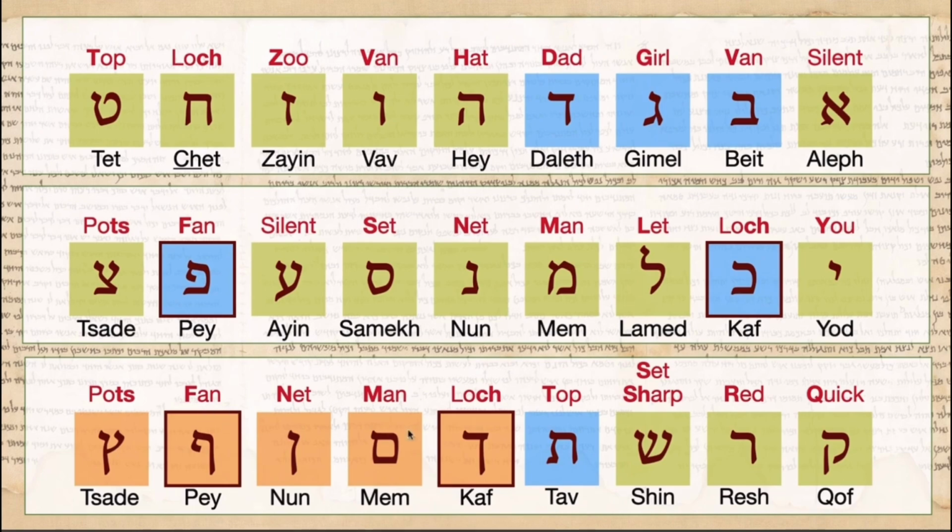Now, what about the last 5, the Sofit letters? The Sofit letters are the forms used as the last letter of a word: kaf, mem, nun, pe, and tsade. If these letters occur at the end of the word, these forms are used rather than the standard forms. But how are they pronounced? These are always pronounced as though there is no dagesh. So for example, the final kaf is pronounced kha, as in loch, as though there is no dagesh.